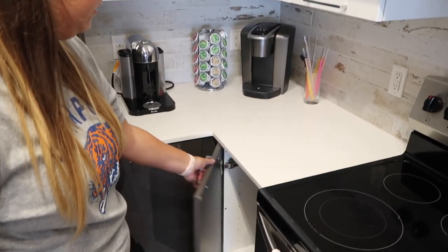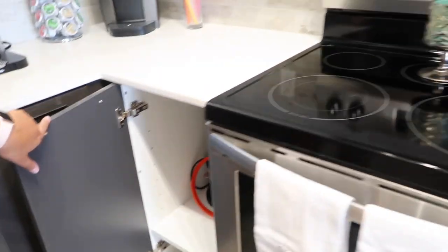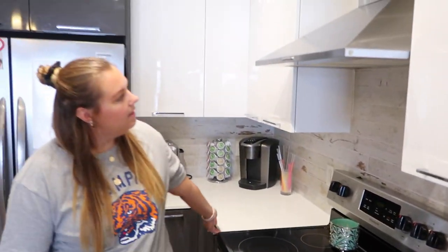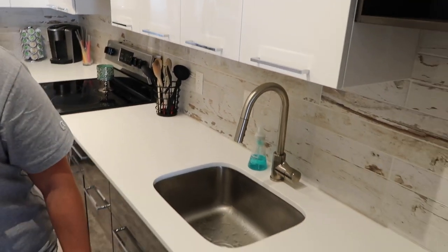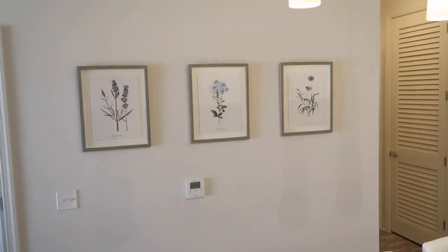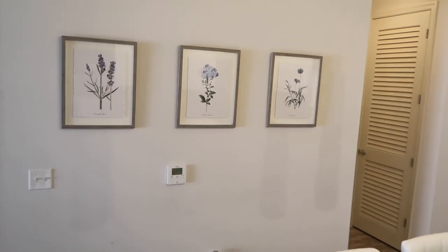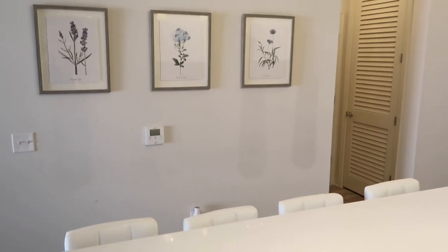This houses our lovely KitchenAid mixer, which I use a lot, so I really like this. It was made for that, really. And this is my favorite kitchen. And this is all storage, which I love because we have a one bedroom, so we need the storage. And those are just prints that we got from Target. We kind of thought it went with the theme of the kitchen. Do you want to move to the next room?